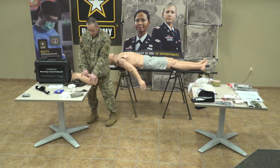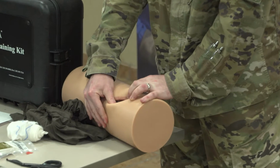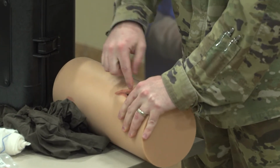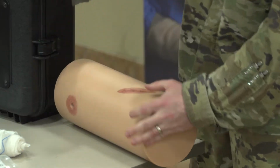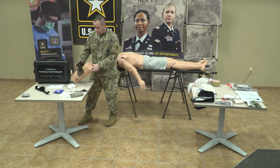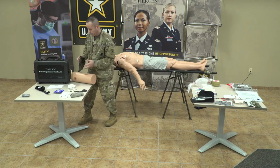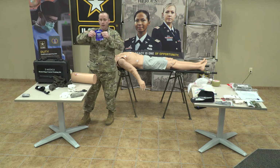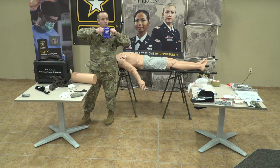So if I have this big laceration here, I need to actually put something in there to stop the bleeding, because if I apply pressure over that cavity, it's not actually doing what we need to do, which is to get pressure over that major vessel. So this is another good plug for the Army. The Stop the Bleed kit talks about the use of combat gauze.